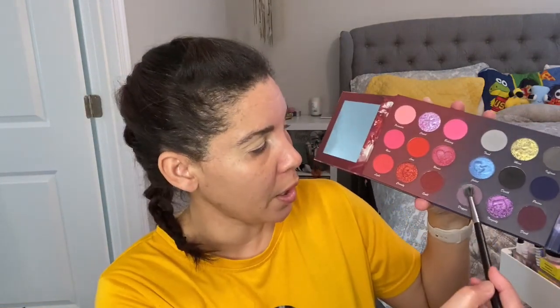I'm gonna go in with Dagger. This is the mauvey purple. Ooh. And I'm gonna use that as my base. I've changed up a few brushes, so this is Morphe M454. And I'm gonna take a little bit of dark on the outer edges here and just kind of blend it in.